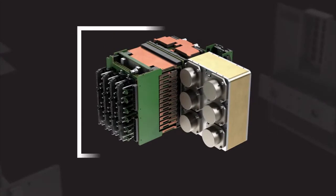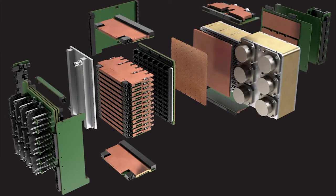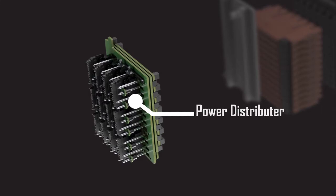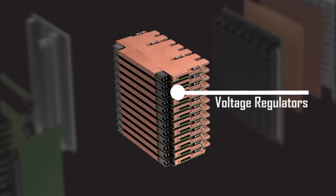The engine block is an assembly of several parts dedicated to handling the cooling, powering, and communicating procedures of the chip. One of these parts is the power distribution module, which distributes the output of power supply units to a bank of voltage regulator modules connecting the chip with high-density power. These voltage regulator modules supply the chip with 20,000 amperes at less than 1 volt.